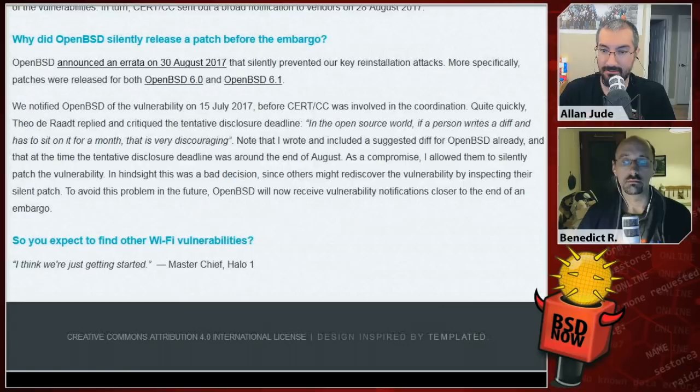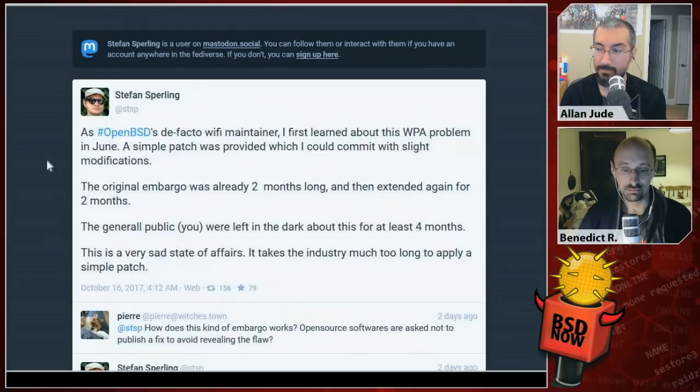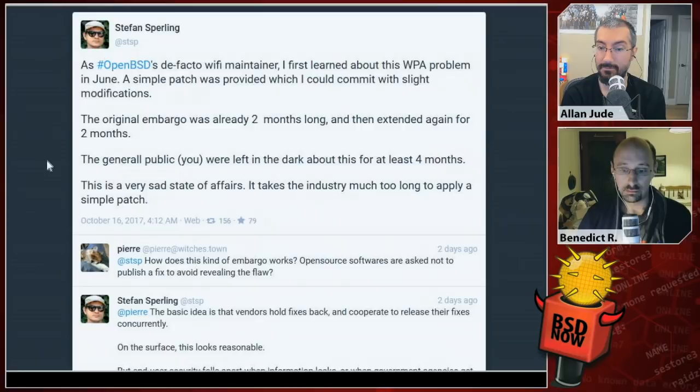But, obviously, OpenBSD had a reply to this as well. So, Stefan Sperling, who's the de facto Wi-Fi maintainer for OpenBSD, says, "I first learned about this WPA problem in June. A simple patch was provided, which I could commit with just slight modifications. The original embargo was already 2 months long, and then was extended for an additional 2 months. The general public, being you, were left in the dark about this for at least 4 months. This is a very sad state of affairs and takes industry much too long to apply simple patches."